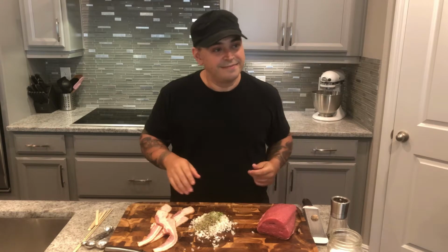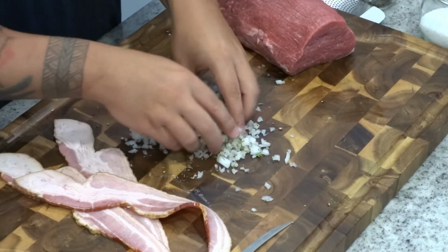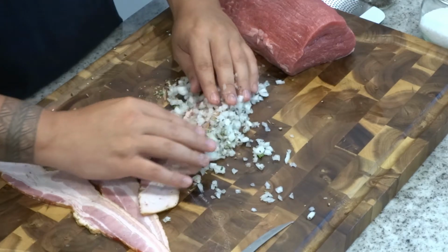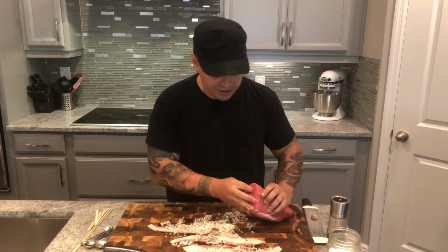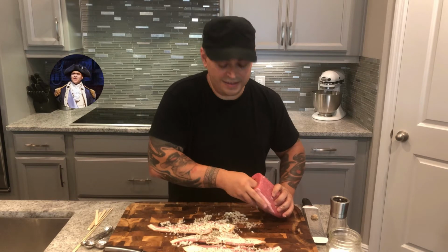I do, yes. Perfect. So now we kind of have these herby onions here, and I'm just going to let the bacon toss around in those herby onions. Now we need to go ahead and stuff these holes full of this bacony goodness. So you want to try to get in there as best you can. Make those holes nice and large.